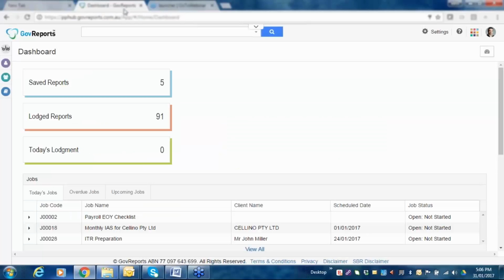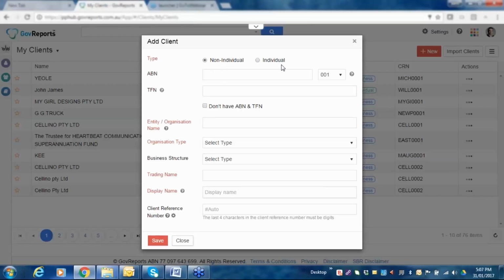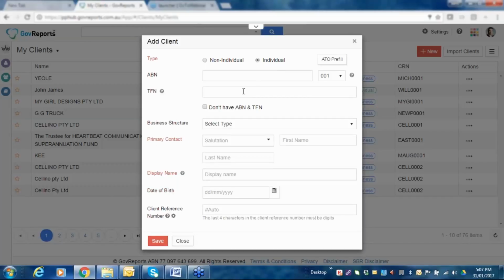I've got GovReport open, and like anything, you can do it either manually, one by one. So if you get a new client, you add, go in, and say okay, if it's an individual or non-individual. Non-individual is companies, trusts and other entities. Individual is sole trader, and as it says, individual. So what we have is the basic screen. You've got to put in the tax file number to start, basic stuff. Once you start from there, you can upload or connect to the ATO. So this is a good feature as well.